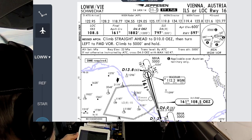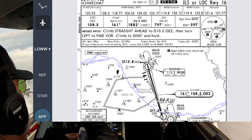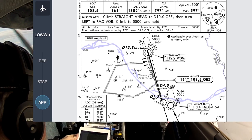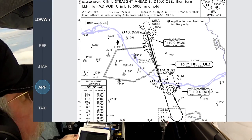Approach briefing. This is 16. Descent, flight level 110. Course is 161, I've checked that. The ILS is 108.5. Check that. The DME is also 108.5. That's showing. Initial altitude is 5,000 feet. We're going to get vectors, he said.